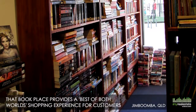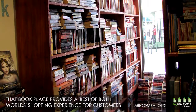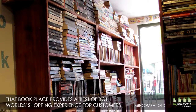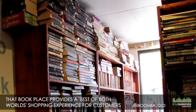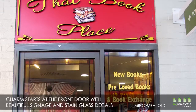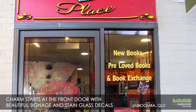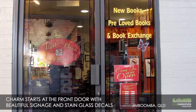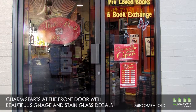That Book Place provides a best of both worlds shopping experience for customers, with both new and used books available for sale. The old world charm starts at the front door with beautiful signage and stained glass decals that help prepare the customer to step back in time.